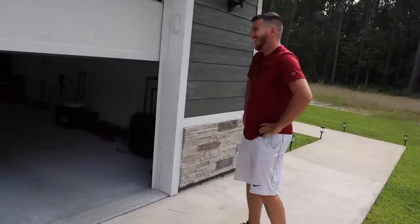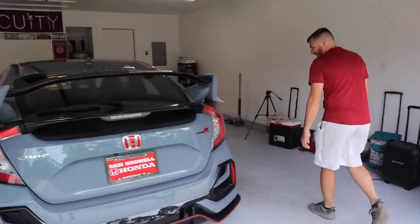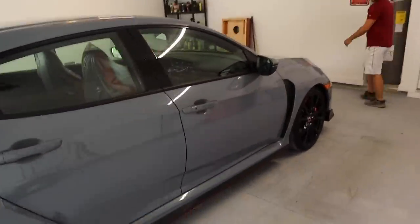Let's see it. I see the exhaust. Yeah. Oh, the color is sick. Yeah, man, I had to get that color. I had to get it. Sitting here hiding 20 minutes. I literally just got home.